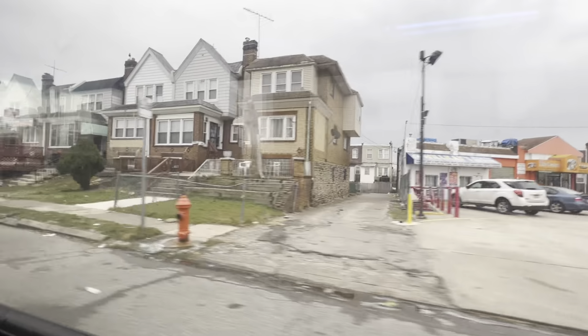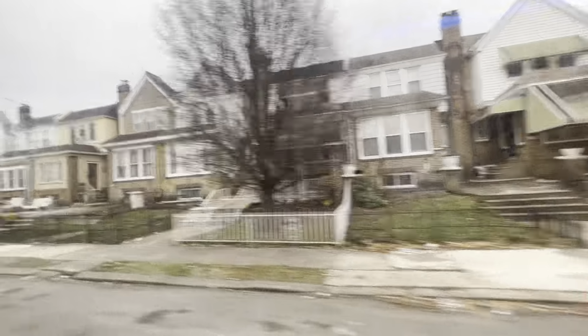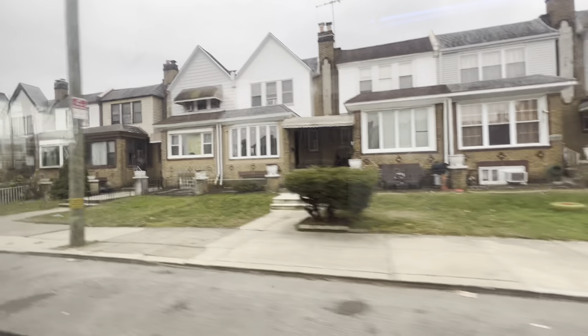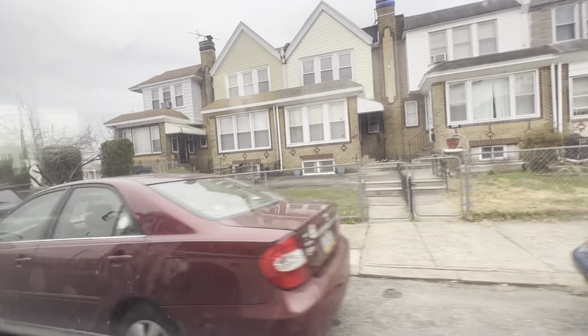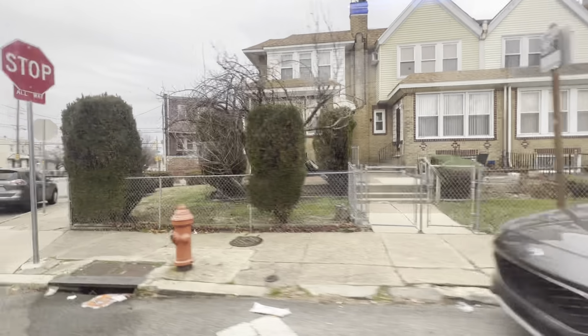Some people still got their original back porch, but they put the wood decks on, and then they got the LLC. They rezoned it commercial zone. I was thinking of something, but I don't know if I would really invest in it.